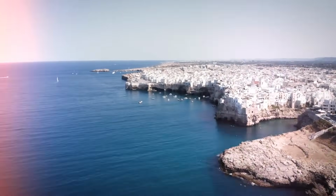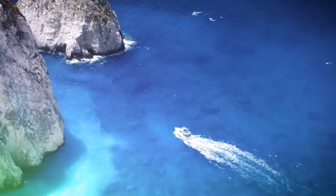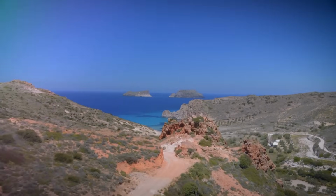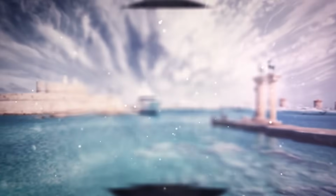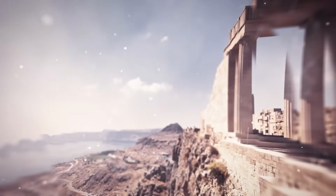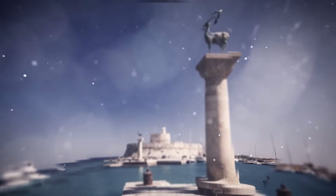Ah, the crystalline waters of Greece. Whether you arrive by boat or plane, you're in for a real treat. This is the focal point of archaeological sites. You arrive at Mandrake Marina and Port, but wait a minute, you don't see any monuments around. The Colossus of Rhodes is nowhere to be found at first glance. That's because it was destroyed long ago.